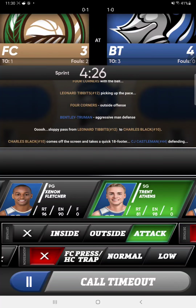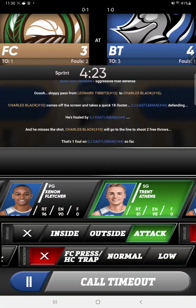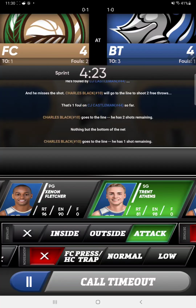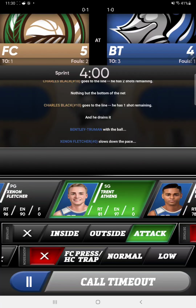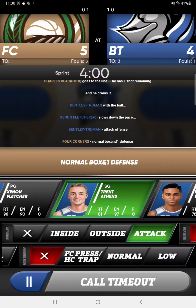Okay, Tibbetts to Black. I mean, Black can score. He's fouled, and he does miss it. But, I mean, he's really good at drawing fouls. He's really good at just finding ways to score, finding ways to grab boards. He kind of just sneaks up on you and becomes the silent killer. All right, we're down by a point. I'd really love to get their best outside shooter fouled out here.